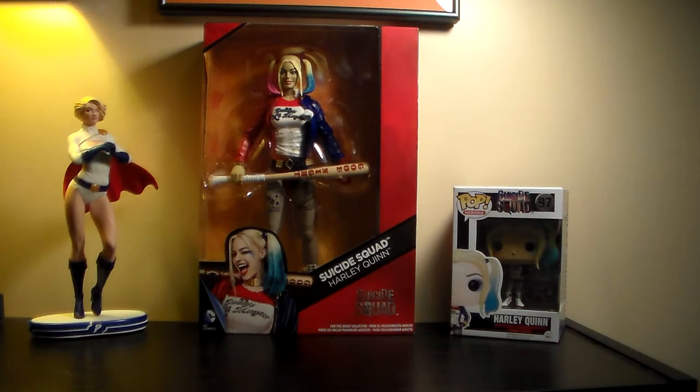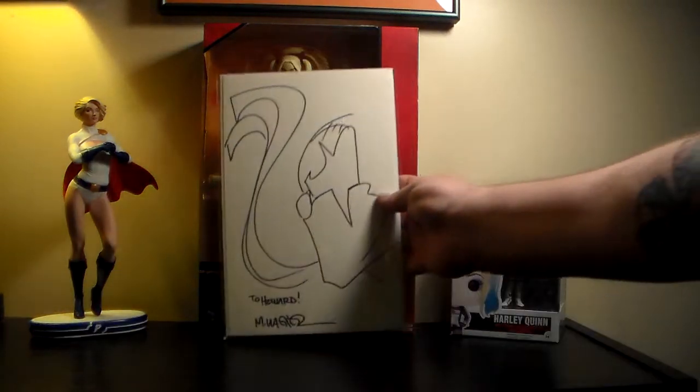Okay, so now on to the last couple things. First I'll show this. This is just something I picked up. This was only, I think, $3, something like that.